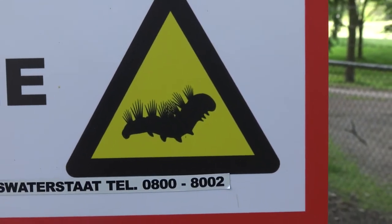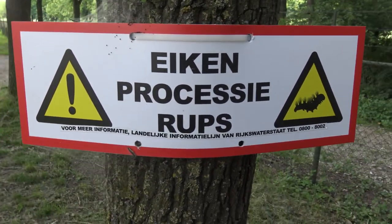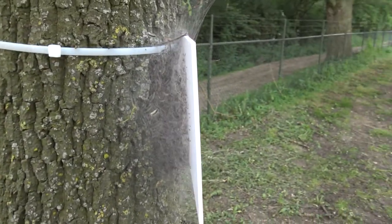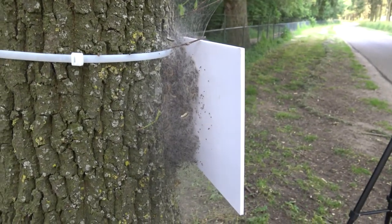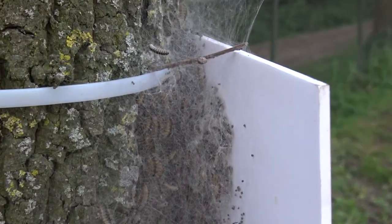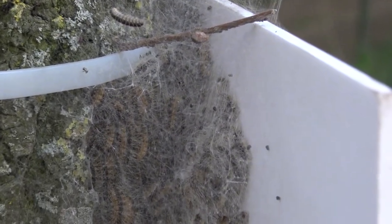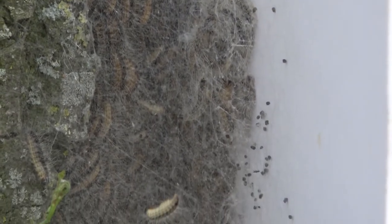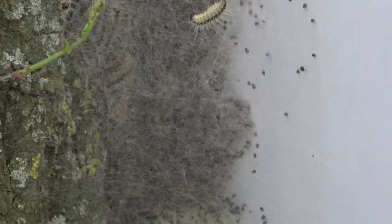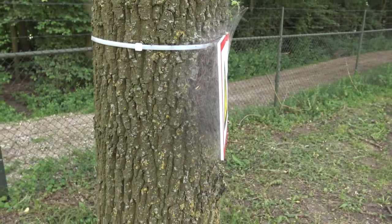So here's what's really funny. They put up warning signs against oak processionary caterpillars. And look what's behind the sign. Here they are. Thaumetopoea processionea. So this is official. A nest of oak processionaries. Do not touch. Wow. So this is one of the most quote-unquote dangerous caterpillars of my country.